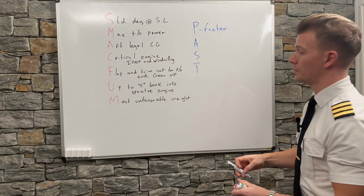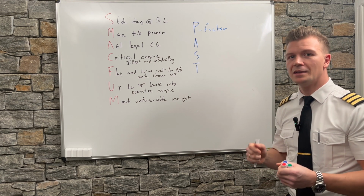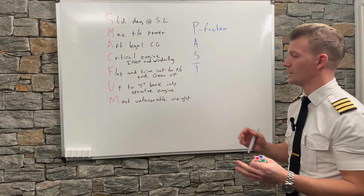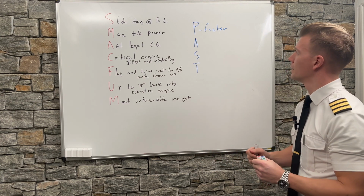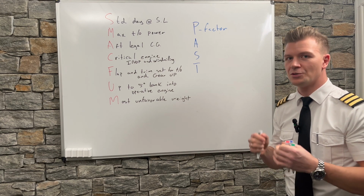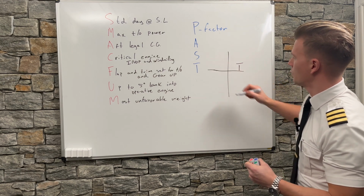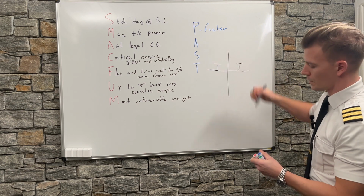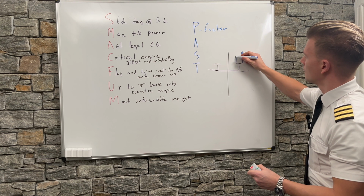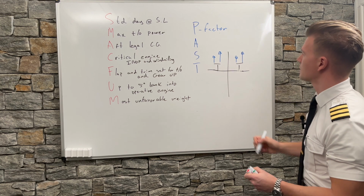So, first one up, P factor. When the airplane is flying at an angle of attack, the downgoing blade is going to have a bigger angle of attack than the upgoing blade into that relative wind that is hitting the propeller. That causes the lift, or thrust in this case, to be unevenly distributed on the propeller, which will be something like this. We have the airplane, as seen from above. The lift will be shifted towards the right hand side of the propeller.